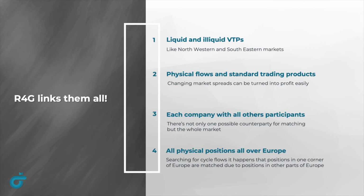Every single company is linked to all other participants so that matching of positions becomes more likely. This is achieved by the mathematical model which looks for cycle flows in all inquiries submitted. So, positions in one corner of Europe might be matched due to positions in other parts of Europe.